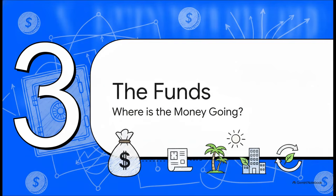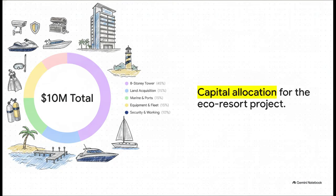All right, Section 3, the funds. Where is the money going? We've established the legal vault, so now let's look at the financial blueprint and see exactly how they plan to spend your $10 million. Looking at the capital allocation strategy, almost half of the entire facility, that's $4.5 million, goes directly into the fixed asset of the 8-story tower itself. The rest of the funds is strategically distributed.